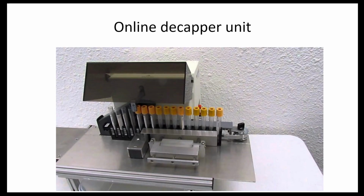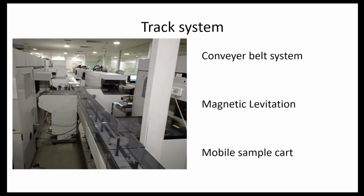Then we have an online decapper unit. It removes the cap so that the analyzers will be able to aspirate the samples out of the tube. There are certain analyzers which have cap-piercing technology, where the probe can go through the cap and collect the sample. Then we have these conveyor belts, where the sample travels from the time it is bulk loaded to the time it reaches the analyzer for testing.